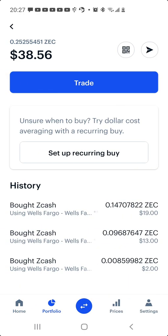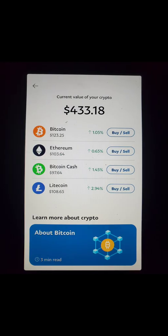Then in the Coinbase account, we got Zcash. We got a quarter of a coin. It's valued at 38.56. You can look down below and see how often or how much I'm spending here and there, just stacking up the crypto.